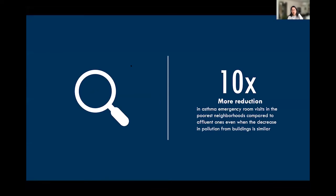The combination of all these factors and disparities serves as sort of a magnifying glass for any impact, whether it's good or bad. For example, when the New York City mayor's office modeled the health and air quality benefits of electrifying its buildings, asthma emergency room visits were reduced by 10 times more in lower income communities as compared to more affluent communities, even though the reduction in pollution was similar. The fact is, the circumstances that these communities face are immensely different, and we have to take that into account when designing policies.